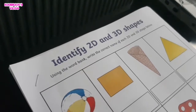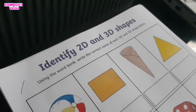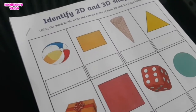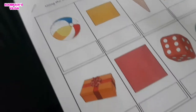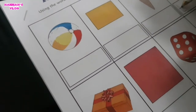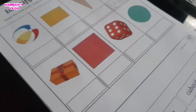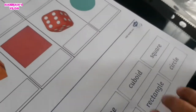Shapes. Using the word bank, write the correct name of each 2D shape and 3D shape below. So, this one is a triangle. Triangle. So now we're going to do circle. This is a circle.